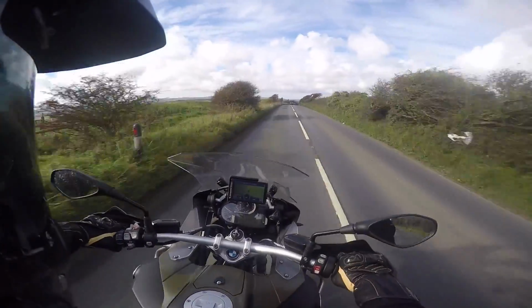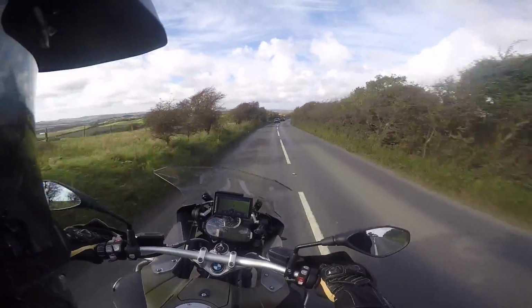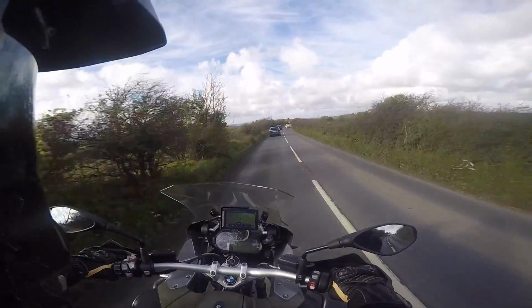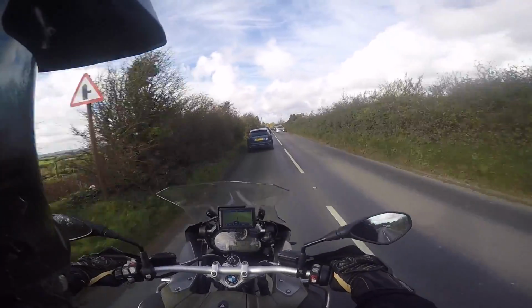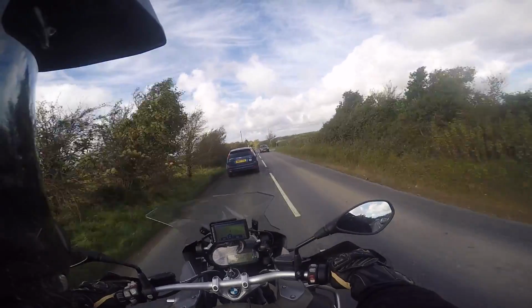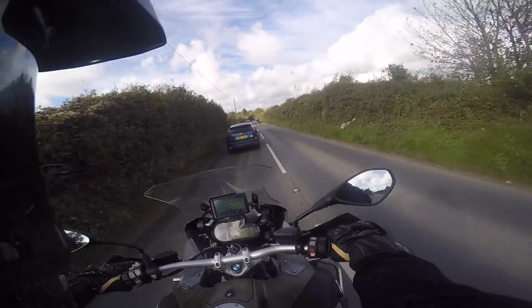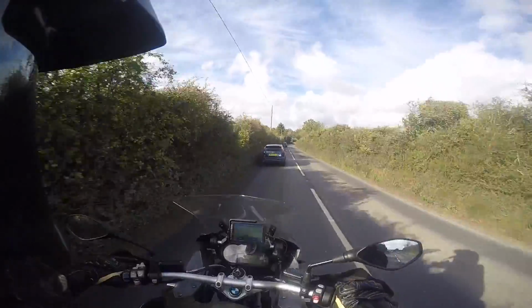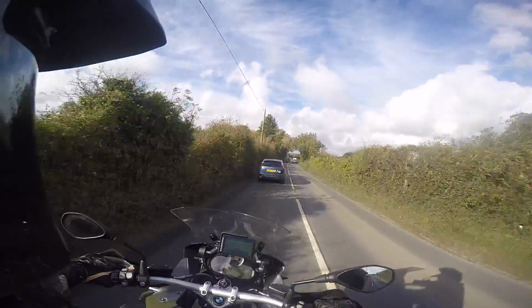This being the latest model, it's liquid cooled. I think they called it the Mark IV now for the GS range. So yeah, it's got a bigger flywheel, bits and bobs, liquid cooled, like I said, 125 brake horsepower, shaft drive, parallel twin 1200cc, and I really couldn't want for any more.